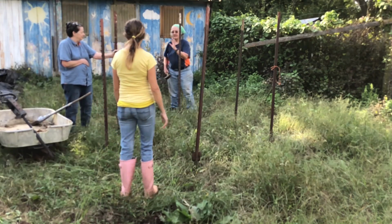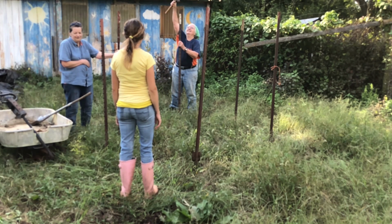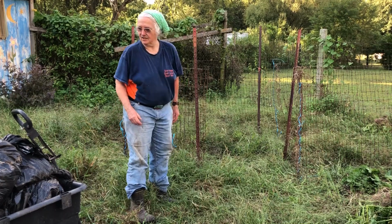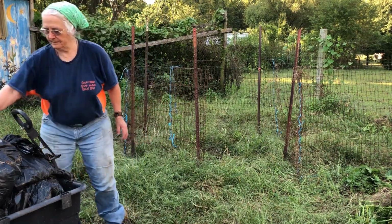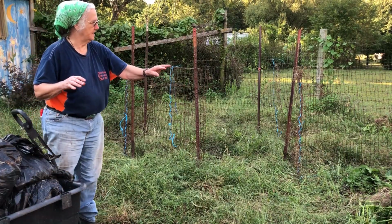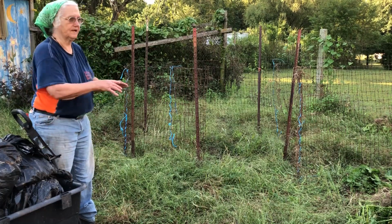But we can at least get them in the ground and get the wire up, and we can get the film done. So what we're going to be doing is you're going to be putting in layers of green and brown, and so we're going to demonstrate how that works.